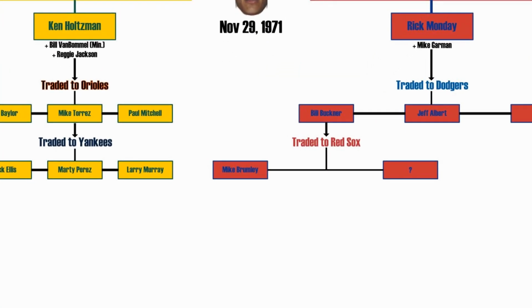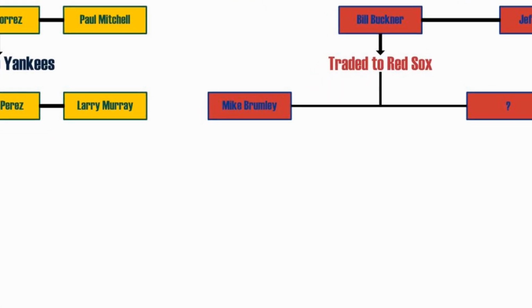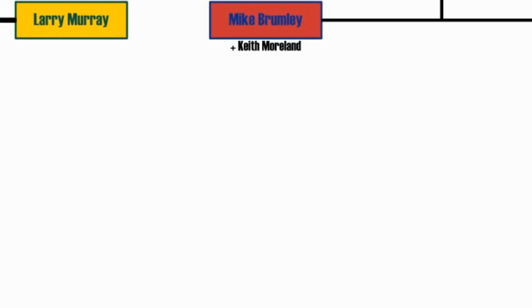Brumley made his major league debut in 1987 and played 39 games for the Cubs that season to the tune of a negative 0.2 WAR. In February of 1988, the Cubs packaged Brumley with Keith Moreland, who lost his job in right field after the Cubs had signed future Hall of Famer Andre Dawson.